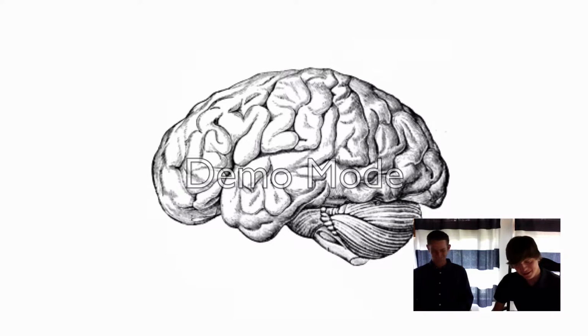This 3-pound biological machine is responsible for every thought you thought, every action you performed, every test you've taken, and every crush you've had. It truly is a wonder of evolutionary engineering. Don't you agree, Justin? Completely. To begin, we will discuss what makes up the brain.